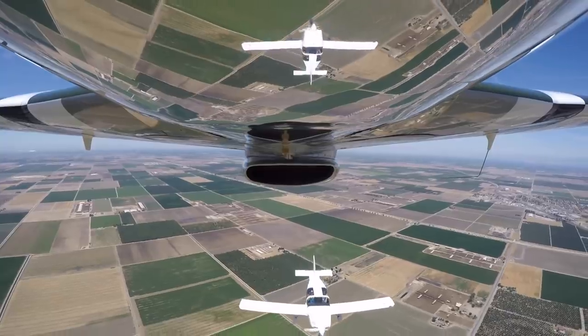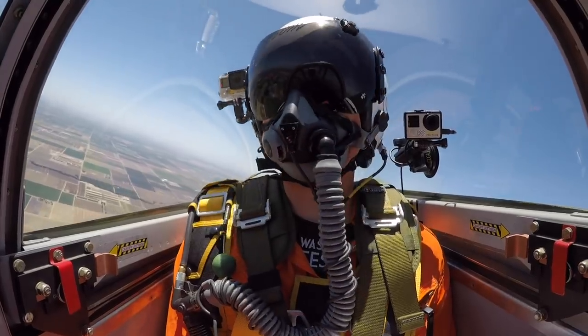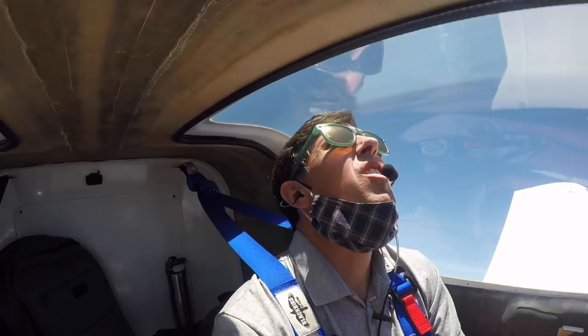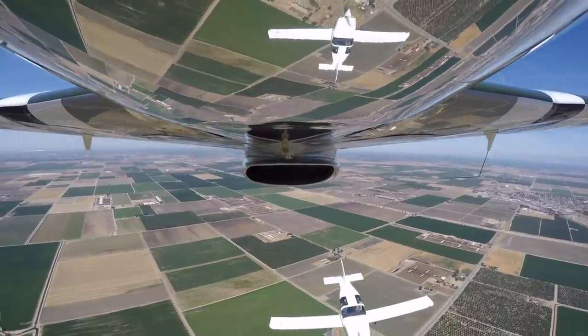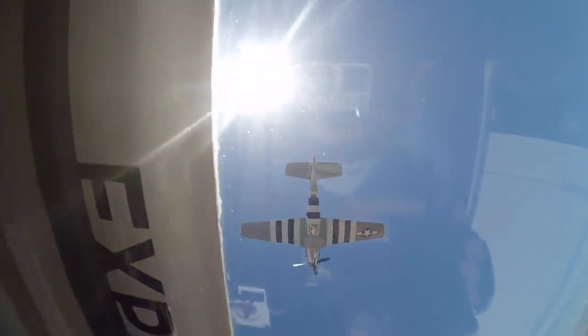In the slot. Tail wheel is clean, doors are up. Mains are clean, doors look up. Yeah, it looks clean to me. Okay, pressure is indicating, but it's low. Showing 600 PSI. Yeah, it looks like got a little bit of a leakage on the right door as well.